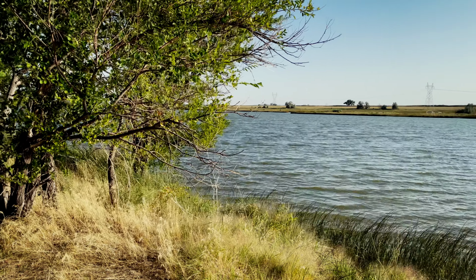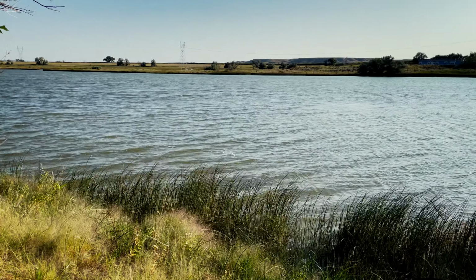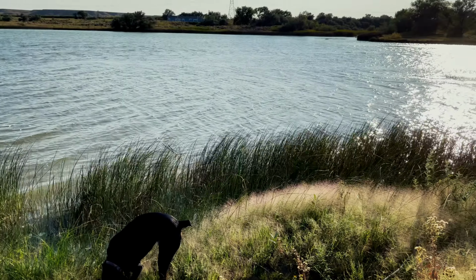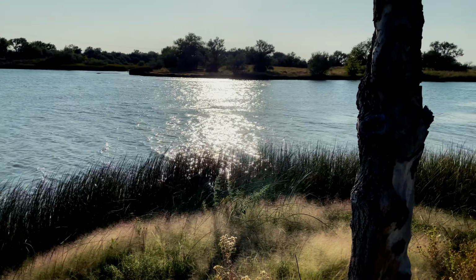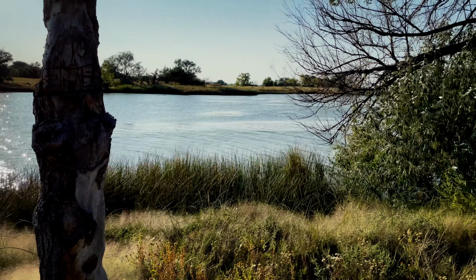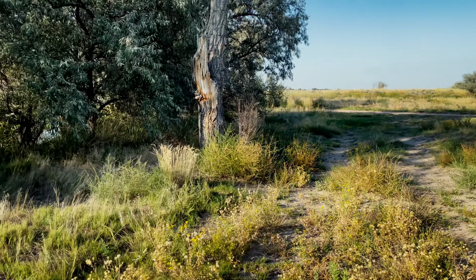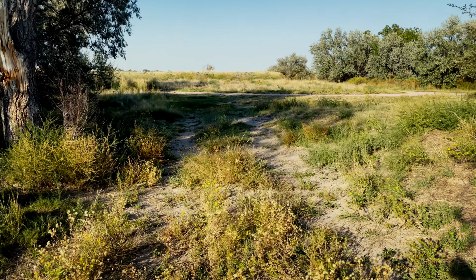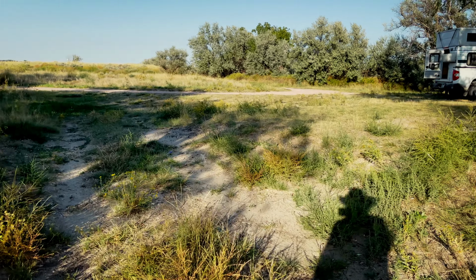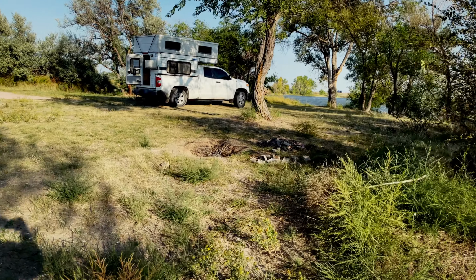All right, so this is our campsite at Packer Lake, just inside Wyoming from Nebraska. And there's Trigger checking the place out. And I'll show you our campsite here in a second as I turn this around. Yeah, so there's outhouses and toilets not too far from where we're camping, but far enough that we don't have to smell them. That sometimes happens. And here's our camp spot. Beautiful place.